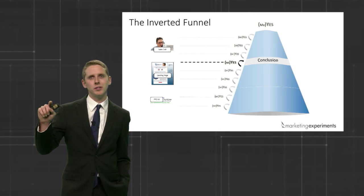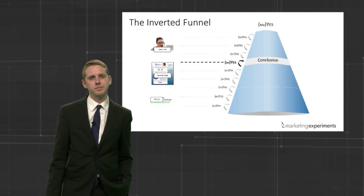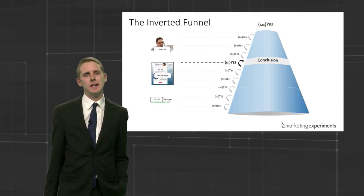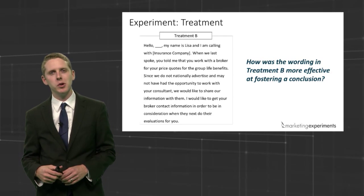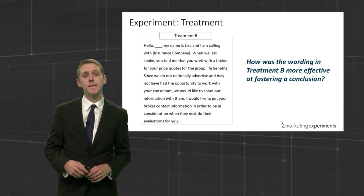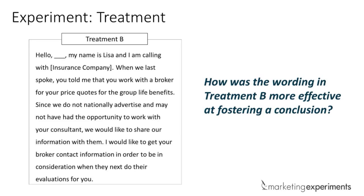You have a lot of micro yeses leading to it, but there's this key micro yes where they foster a conclusion. This gets into ULD and ICP and all these things that I don't have time to go into. So with that, though, as our foundation, I want to change your question for you for a moment. So this is the framework that we bring to this email or to this voicemail. And so instead of just asking why was one more effective than the other, why did we get one result versus another, the question really should be, why was the wording in treatment B more effective at fostering a conclusion?